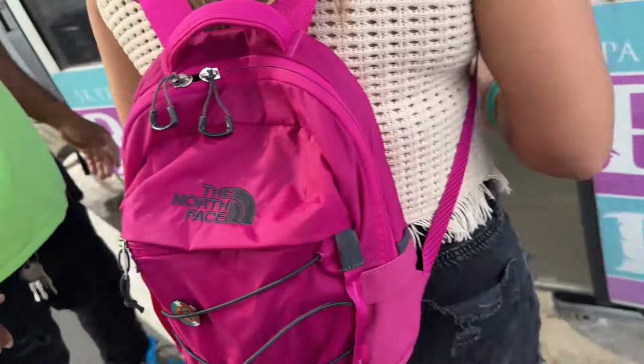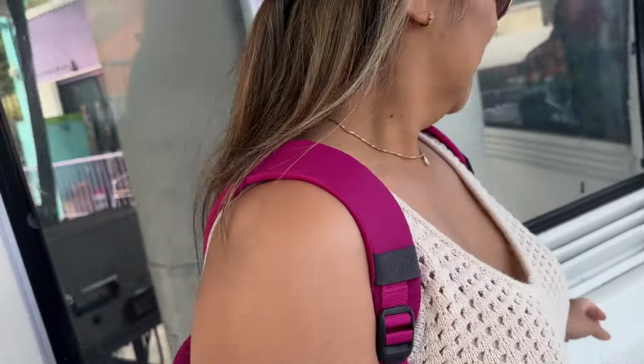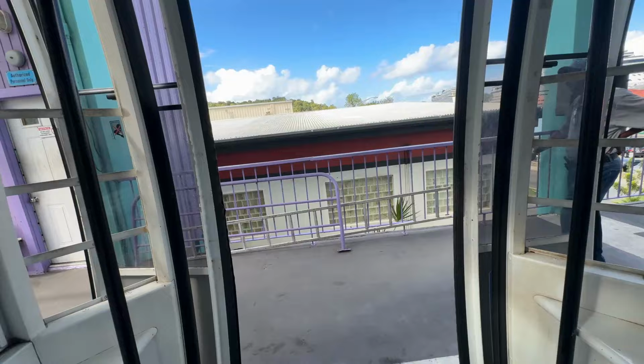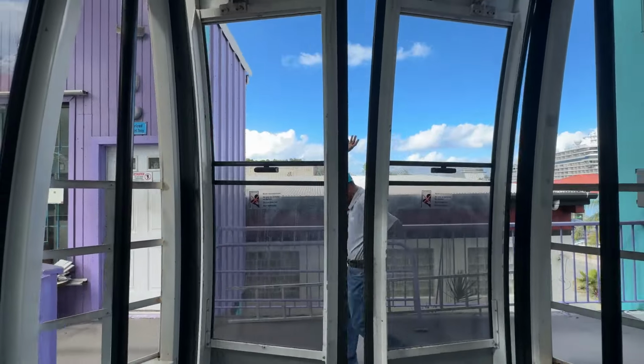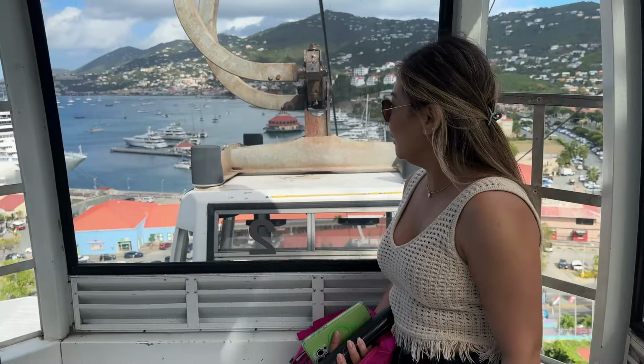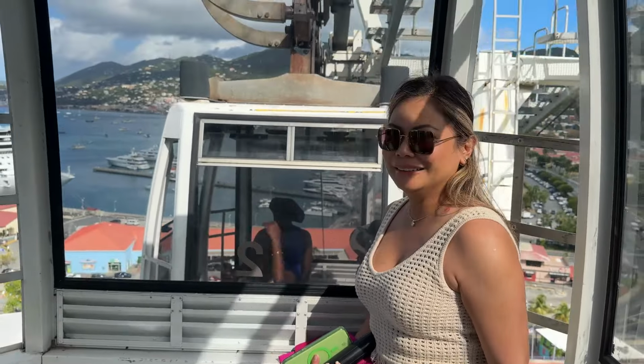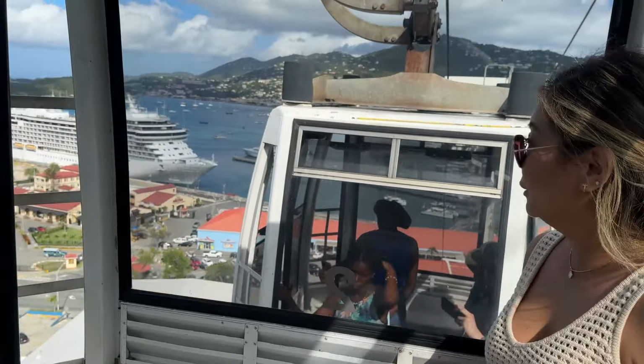There it is. Let's go. Let's jump in. Woohoo! Ooh, just us. Look at that. That's cool. Enjoy the view, folks. Thank you. Look at that view, but I'm a little bit scared. Wow, look at that. You see the view up there?